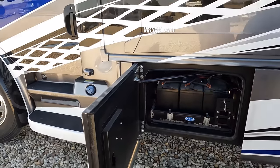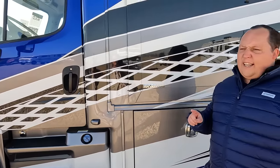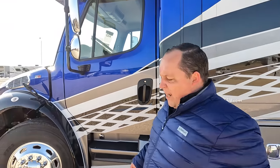Oh, I'm so excited to go in. Well, Andrea, the outside of the Entegra XL looks great, but the inside looks even better. Let's go take a look.